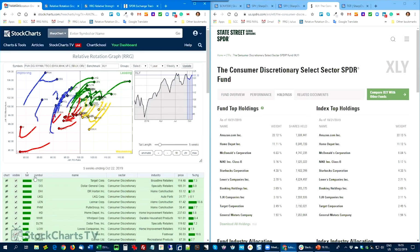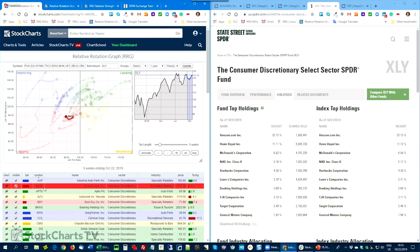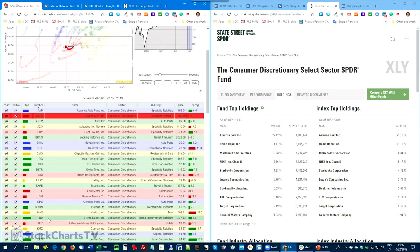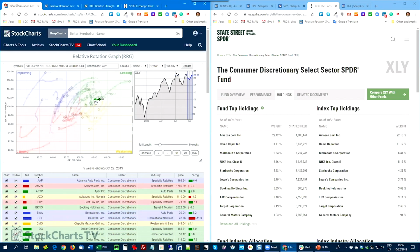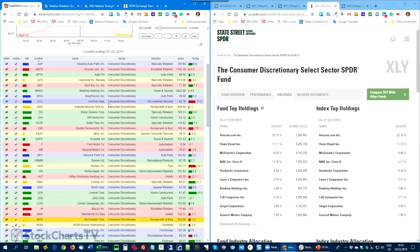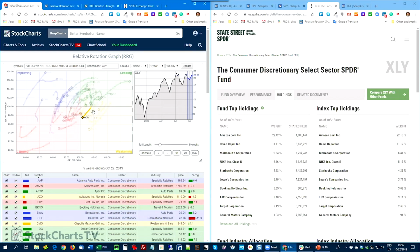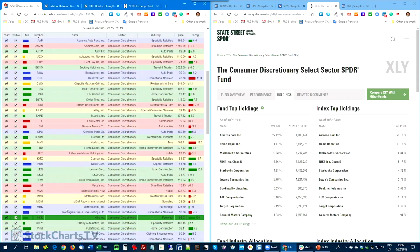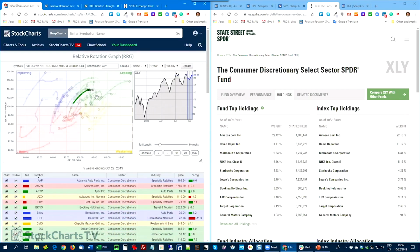And what I'll do here is I would go symbol, look at Amazon. Not very happy with Amazon at the moment. Home Depot. Where is Home Depot? Much better, very stable, short tail on the right-hand side, looking very good. McDonald's. Inside weakening, heading for lagging, not too good. And then we have Nike. Nike, inside leading, very strong heading, very good.